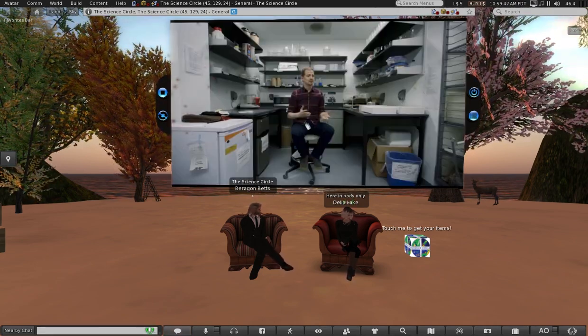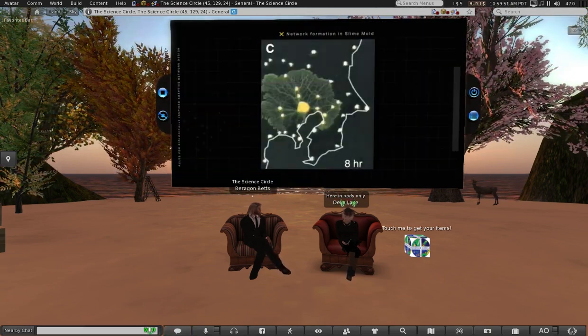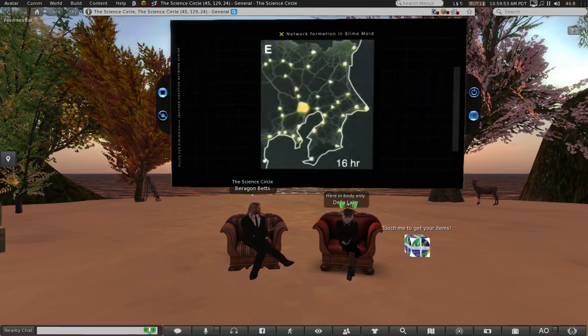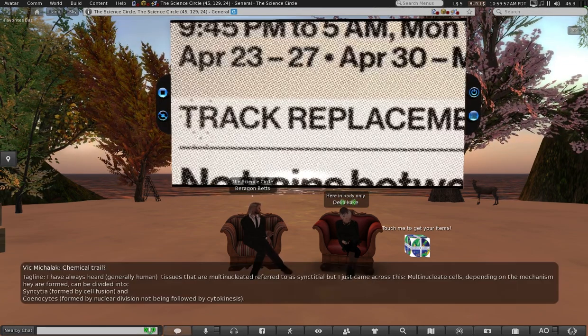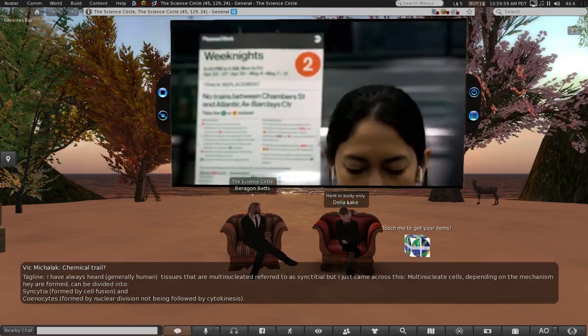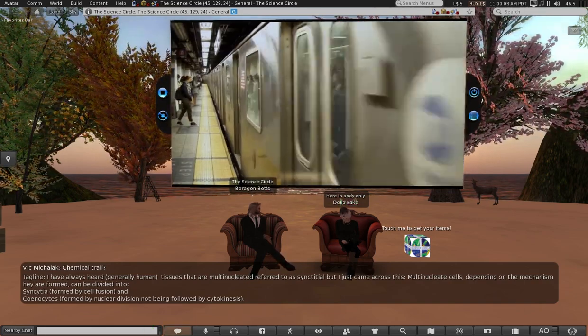What they found is that the slime mold actually built networks that are pretty close to optimal. They are very cheap to build, but at the same time, if there is a disruption in the network, they will be able to get around it. That bit about being responsive to disruption is something that our transit networks could learn a lot from.